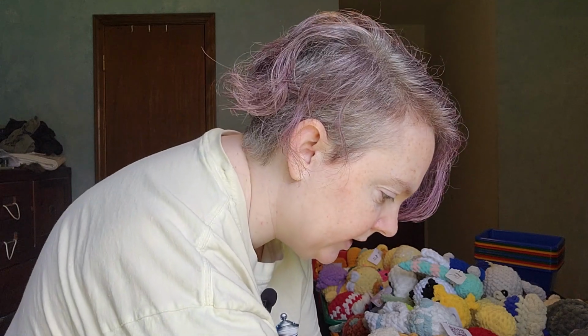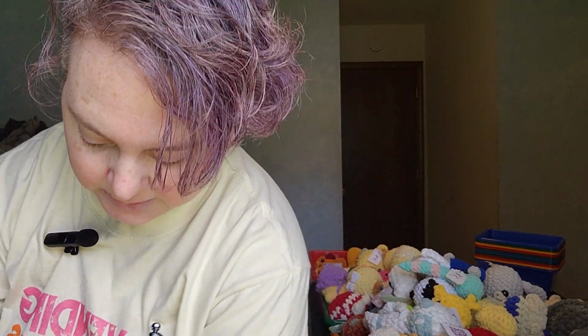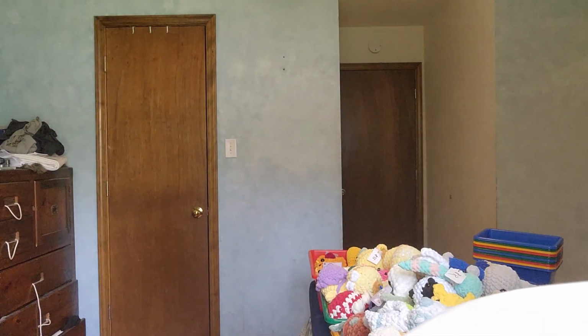Might be it for this bag. Yeah, I think that might be it for this bag. All right, so let me set this one aside for now. One more bag. What is in this bag?